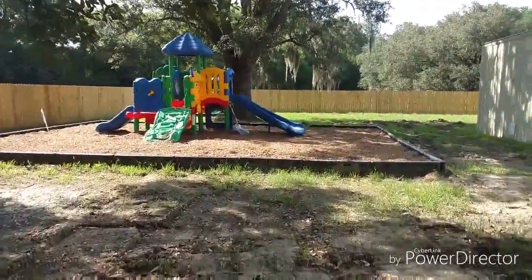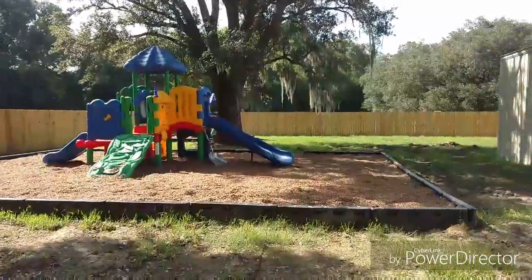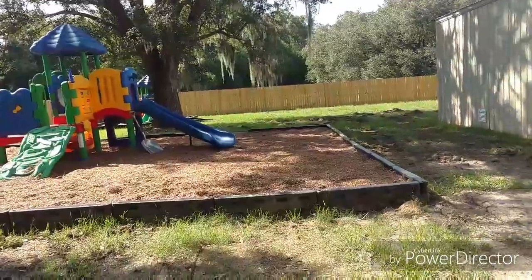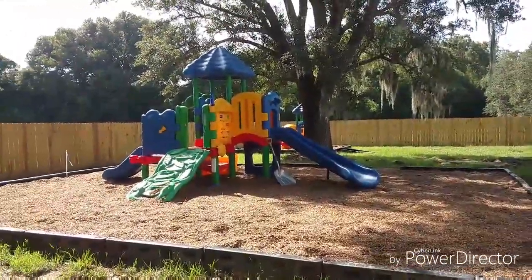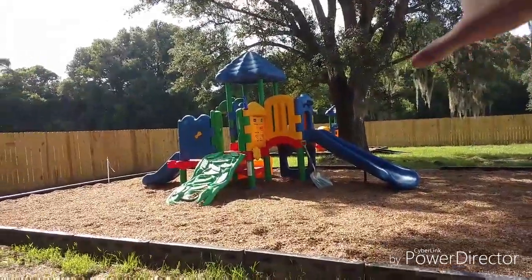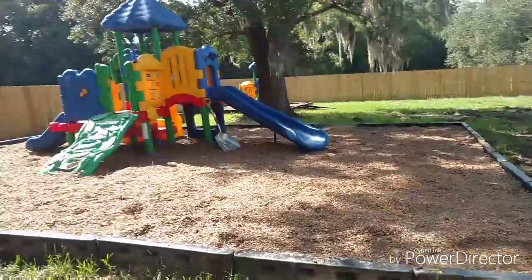I think there was actually a video of it before we finished. I neglected to take one afterwards. But in that video you'll see there's a big mound of mulch that we spread out. And yeah, this is what it looks like now.